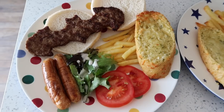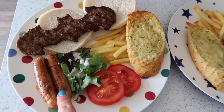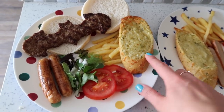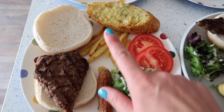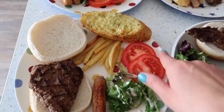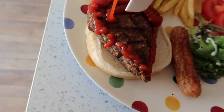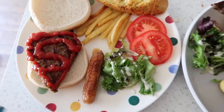So yeah. For Fraser's lunch, he is having a Batman burger. He also has 2 of the Batman Chipolatas, a little bit of salad with Caesar dressing on it, 2 bits of tomato, some chips and garlic bread. And then Caleb is gonna try the Superman burger, and he's got chips, 1 sausage, 1 chipolata, bit of salad and garlic bread as well. But I wanted to show you how I do the ketchup on the Superman burger. Yeah, so how cool is that? So this is Caleb's lunch.